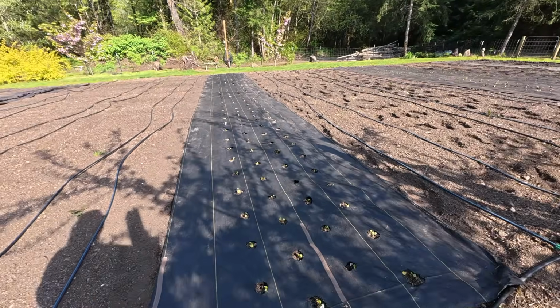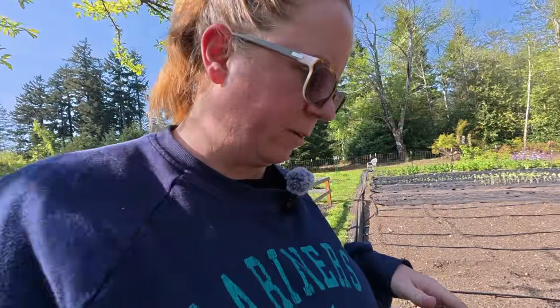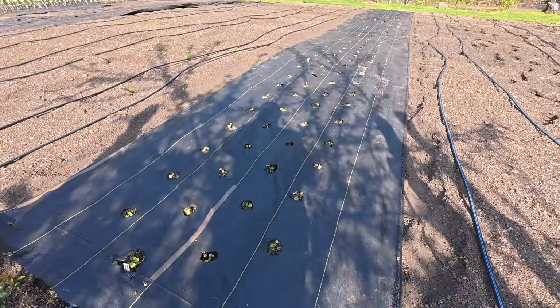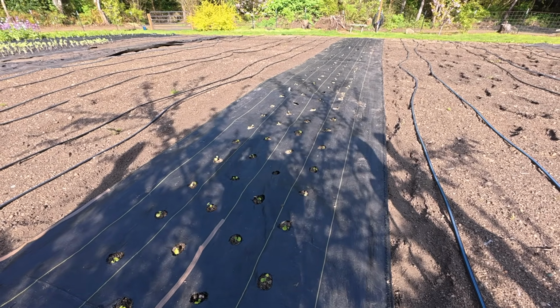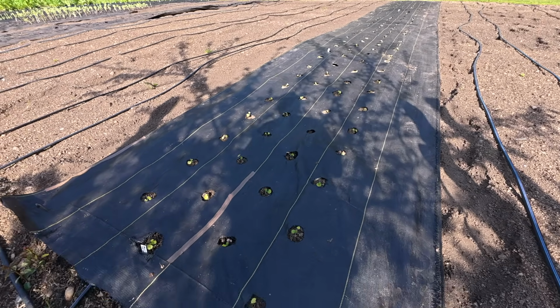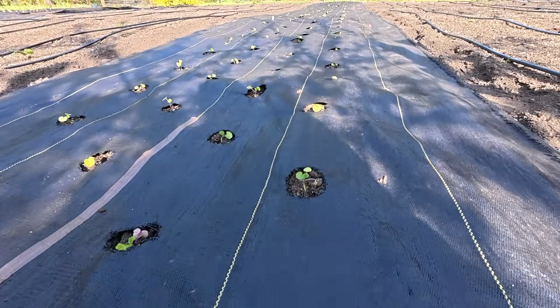This row, we have Lavatera all the way down. Lavatera and Malope, actually, but they're in the same family. They act the same. I'm really excited. These guys, I love these so much, and not a whole lot of farmers around here grow them, so I'm hoping they'll be good for the wholesale market. They look pretty happy in their home.